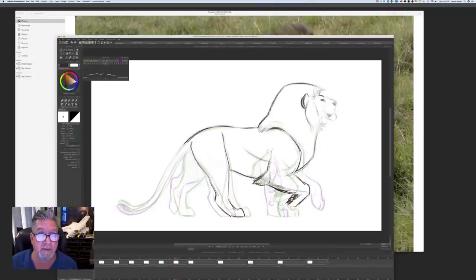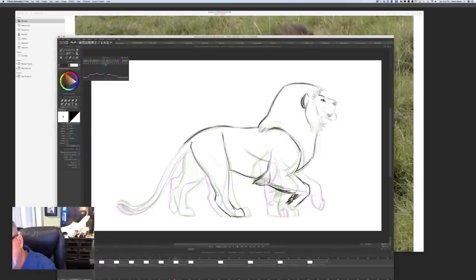Do you add smears in simple animations like these? I do. Or if you're asking if it's for this speed, no, I don't. So here we go. We're going to have a nice little regal cat here walking, I think.